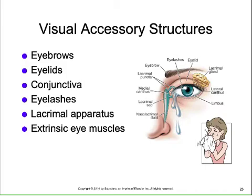The conjunctiva is a vascular membrane that lines the inside of the eyelid and the white of the eye up to where the iris is, which is the colored part of the eye, and its job is to serve as a source of lubrication for the eye and to protect underlying structures. It also provides a blood supply to some of the nearby tissues. The eyelashes are designed to keep particulates out of the eye.